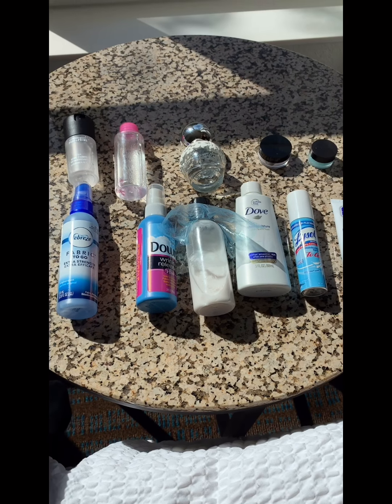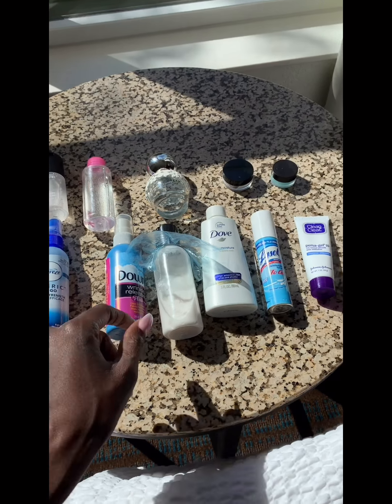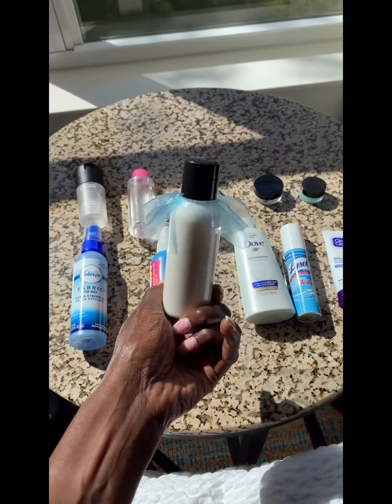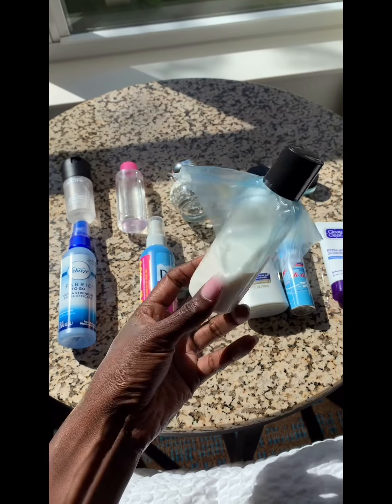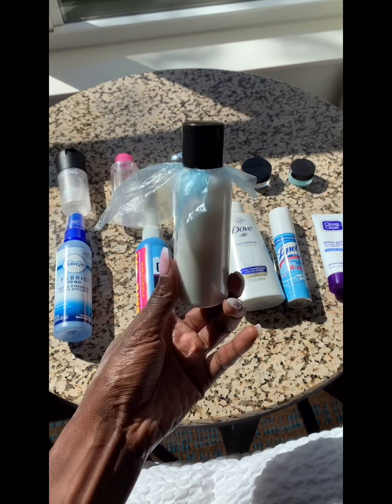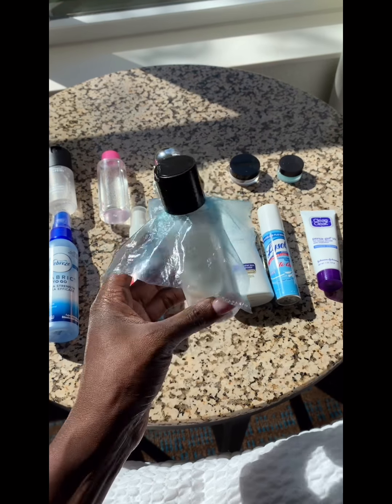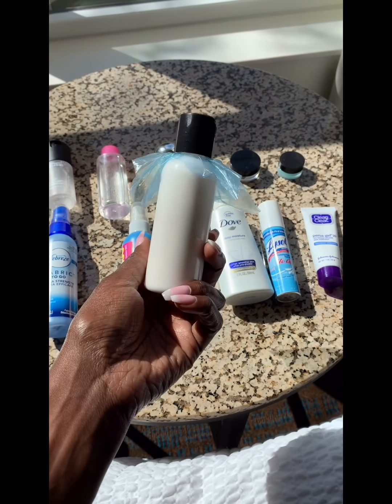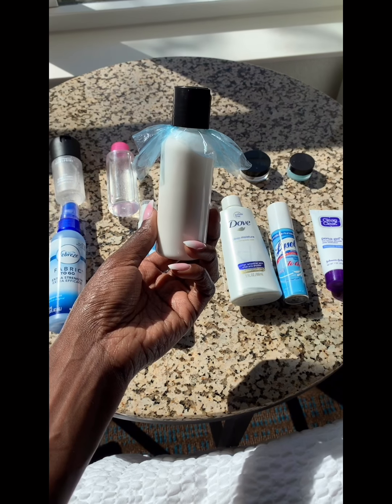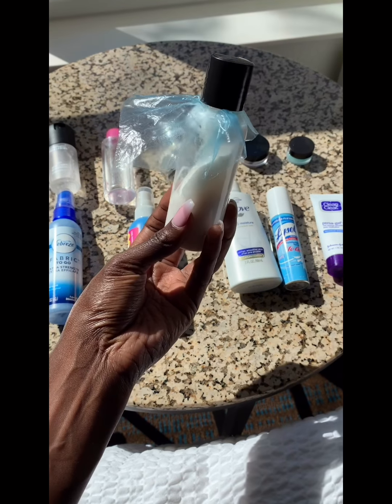So first one, I'm sure people are looking at this container here like, what the heck is this? I think it's really important, and it'll save you space and help you get through TSA if you're doing carry-on, to put your items into smaller containers. So basically what's in this bottle is lotion. Instead of bringing the big bottle with me, I just put it into a smaller container.